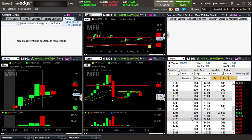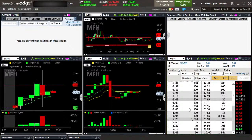If it can. It is still above the 5 minute 9. So it's already met one requirement. It's above the 5 minute 9. It needs to get above the VWAP and the 1 minute 9. And we may look for trades on it.